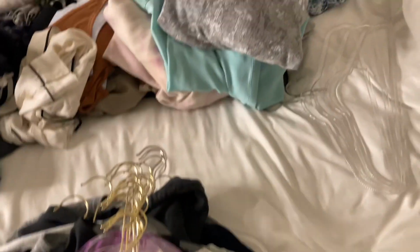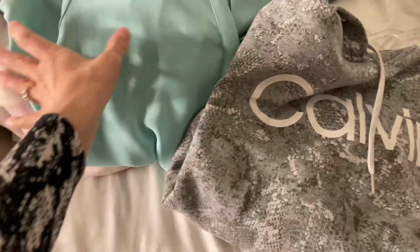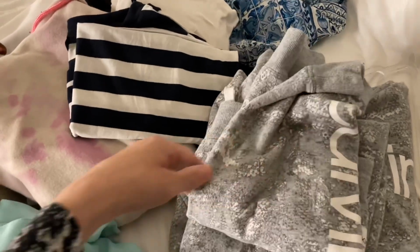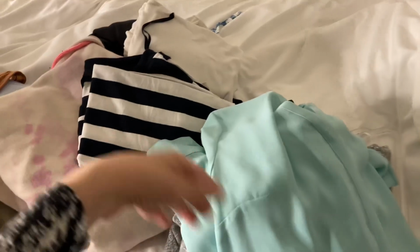And then over here, I am going to be getting rid of some of this stuff. I'll either donate it. A pair I haven't worn for the longest time. I'm keeping this. Don't wear that.